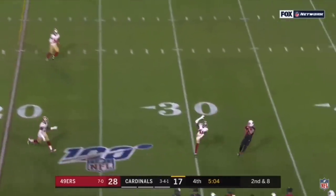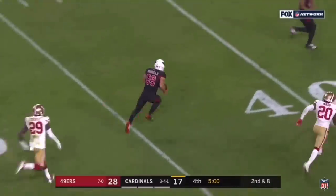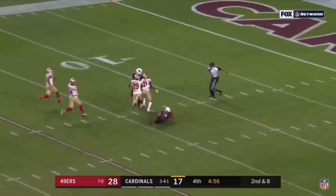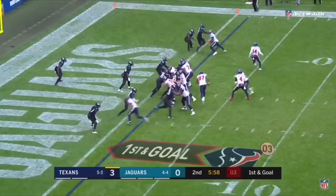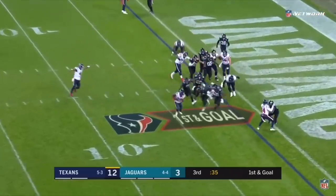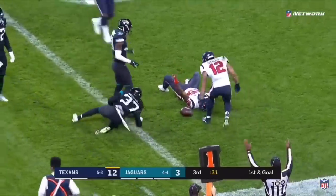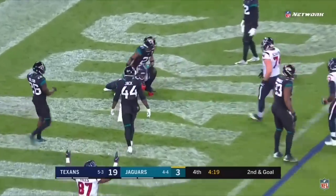Murray fires, pass is caught, and now down the sideline. Look out. Isabella, the rookie, gets a block and goes in for the touchdown. It's Hyde. No, it's Watson who flips it out to Fells. Watson gives it up to Duke Johnson, who goes the edge and runs over. The most exciting 2 yards run ever. That one's thrown to Hopkins for the touchdown.